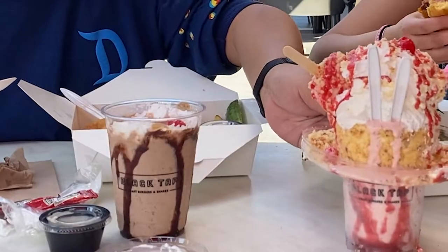Sorry. We're just going to put these on my side of the table. I'm going to try the other burger. Oh my god, this one's even more red. Oh my gosh. All right.